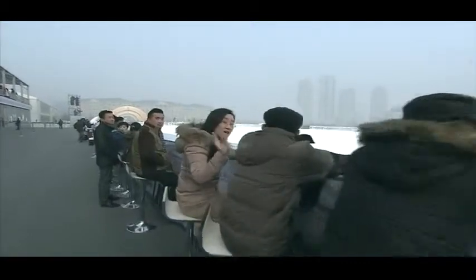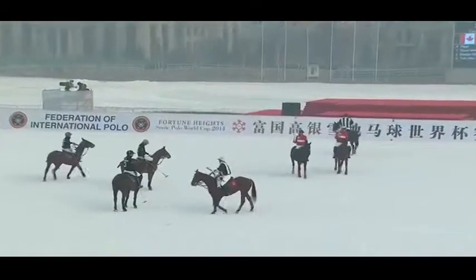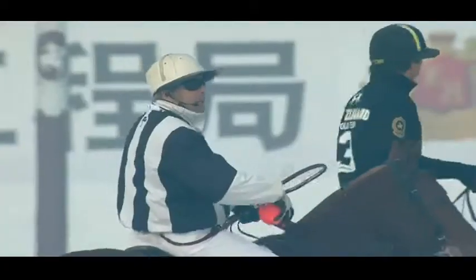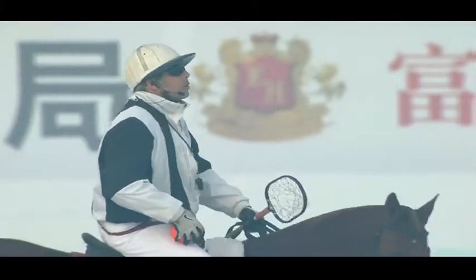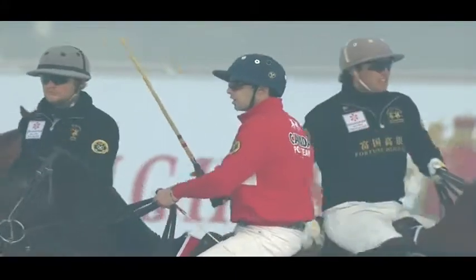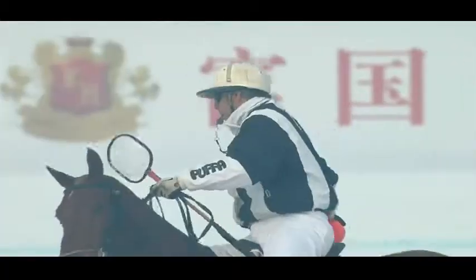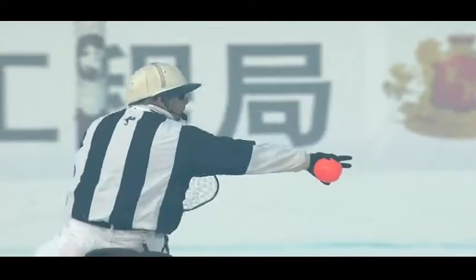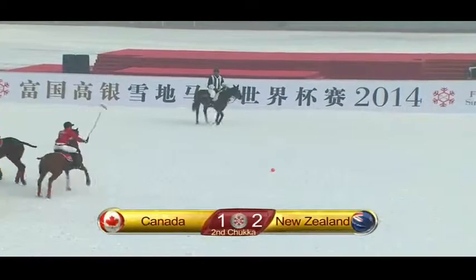We're back. Fortune Heights Snow Polo World Cup 2014 from Tianjin in China. About 2 hours drive from Beijing, or 45 minutes on the bullet train, is the magnificent city here of Tianjin. And the players are now taking the field for the second chukker. It's New Zealand with the nose in front, 2-1. And the ball's gone in, 6 minutes on the clock.